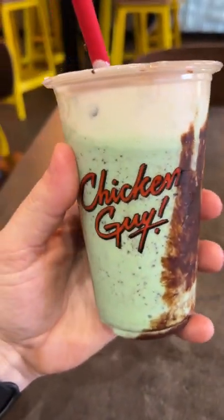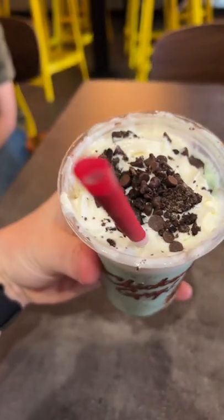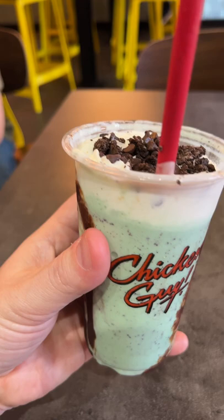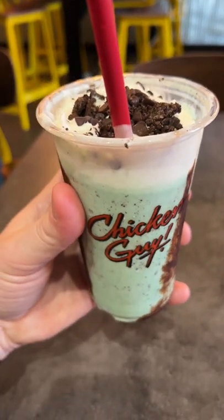We also got this mint chocolate chip milkshake for $5.99 that we shared. It was really, really good. So hopefully this video helps you out, gives you an idea of a way to feed your little ones for $4.99 while you're in downtown Gatlinburg.